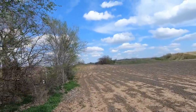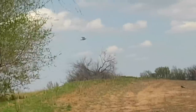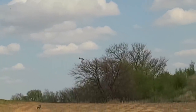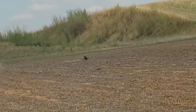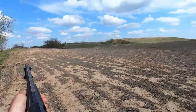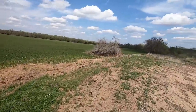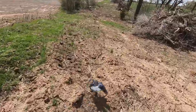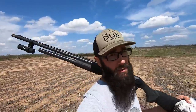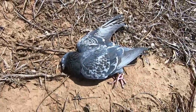Got one. Will the other one come back? He sure did. There we go. Gotta go back and get him. Gotta pick up my shells as well. This guy at the top of the hill started walking. Where'd he go? There he is. Hey, buddy. Sorry about your luck. Yeah, I feel pretty good about that. They let me get really close, though. That was a bad mistake on their behalf. There we go. Nice blue check. Darker blue check. Good looking birds.